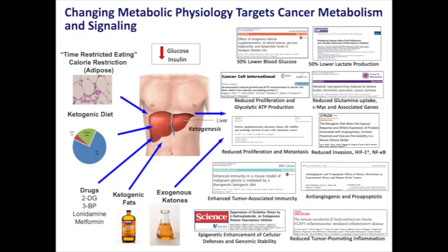The slide that I showed you previously really went through all the different mechanisms and clearly demonstrates by published literature, some of it is animal model studies, some of it's in human, that nutritional ketosis or therapeutic ketosis targets all the hallmarks of cancer. So when a drug company is developing a drug to target cancer, they're usually targeting invasiveness or angiogenesis. The ketogenic diet, especially if it's calorie restricted, targets all these things.